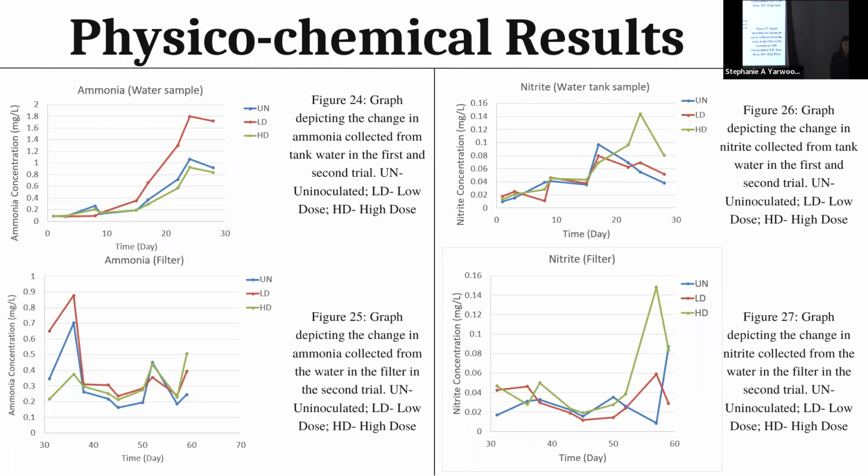Looking at ammonia, in the first trial, we provided the fish with more food, so there was more waste that was generated, which contributed to higher ammonia levels than we would have liked. So in the second trial, we decreased the feed, so there was less waste. That's why you see a decrease after the first few days.